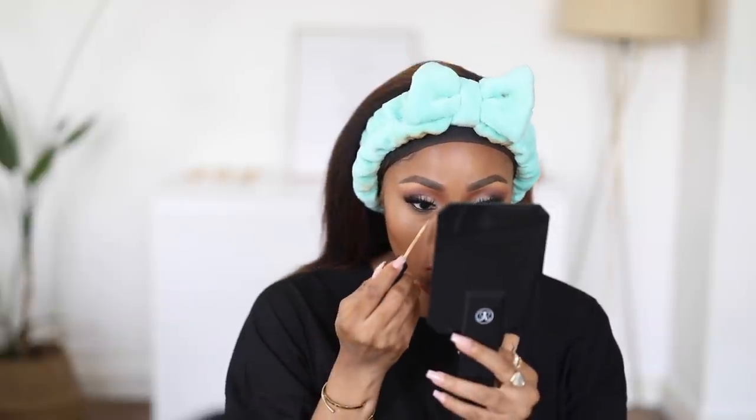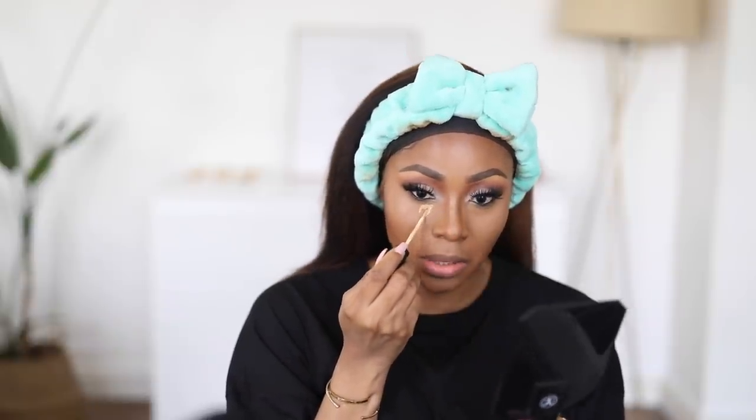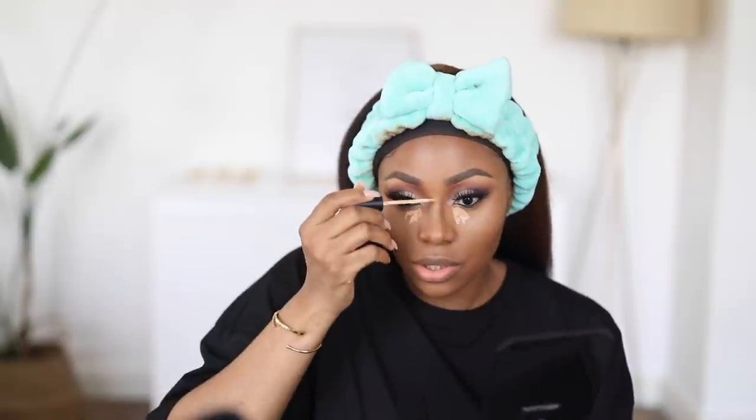I'm going to apply another concealer. This is the same concealer from Flawless Ivy, but this particular one is in number 2, okay? I'm just applying this in this area here. I'm not applying it as much as I did the first one, and just this much on my nose.